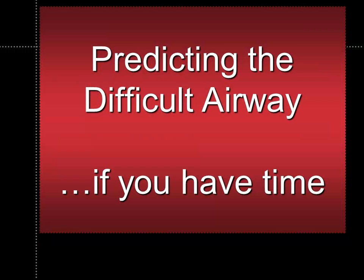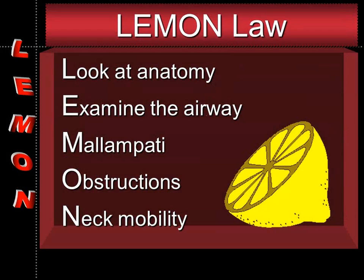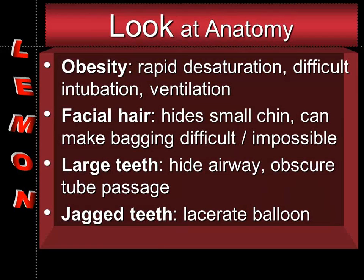Predicting. Okay, if you have time, we talked about this before, the LEMON law. All right. So look, evaluate Mallampati, obstructions, and neck mobility. On the look side of it, are they obese? Do they have facial hair? Can you actually seat the BVM? If you can do that and ventilate through a BVM, most of the problems on the look side of LEMON is really a moot point.